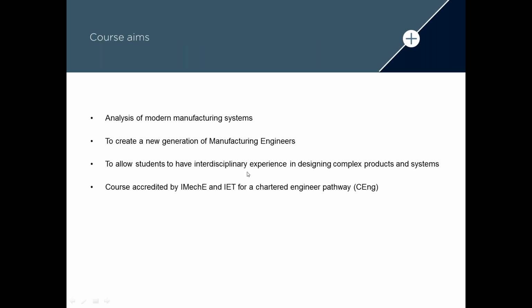All right. Again, the aims of Manufacturing Systems are to create a new generation of manufacturing engineers, and to give students interdisciplinary experience in design and manufacturing. And again, this course is also accredited by IET and IMechE.